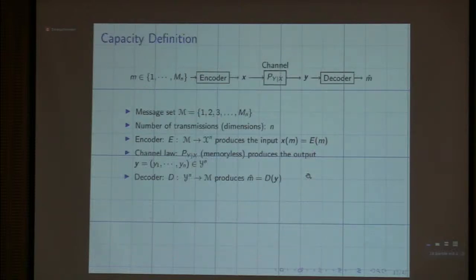So this takes us to the capacity definition. And again, here, no big deal. We would like to transmit a message that we encode into a sequence of codeword X^n that we send through the channel. I'm going to assume here that the channel is memoryless, so it is completely determined by P(Y|X). The receiver will see a sequence Y^n and is going to decode Y^n, hopefully to get an M hat, which is an estimate of M that is equal to what has been transmitted.